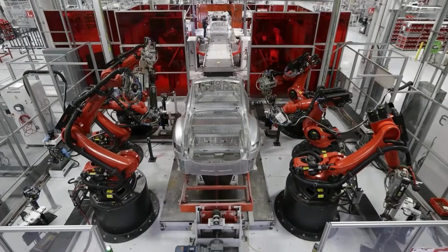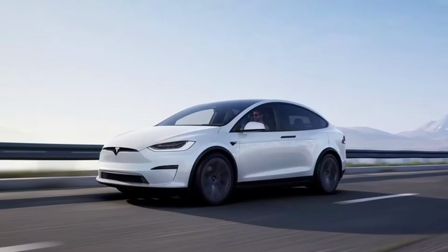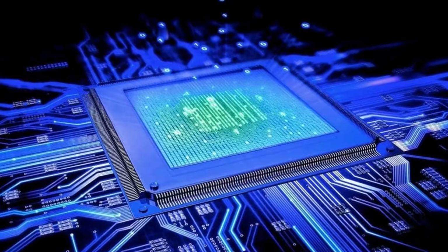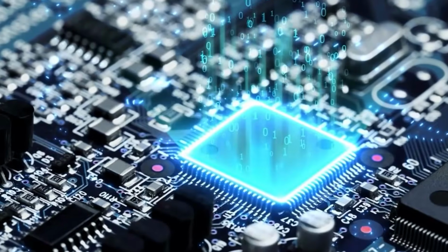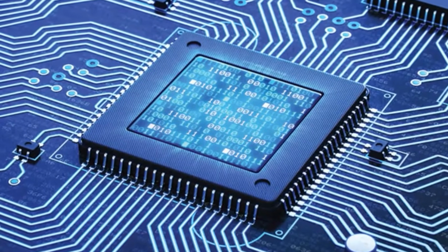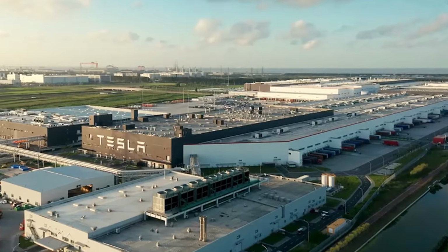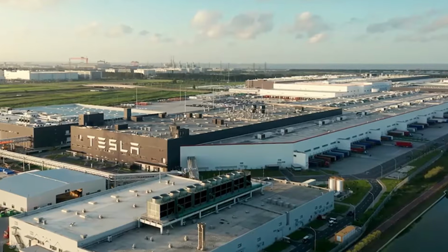This same philosophy extends to Tesla's use of custom silicon chips. While best known for its full self-driving computer, Tesla also designs specialized hardware for internal factory use. These include image recognition chips optimized for high-speed defect detection, edge computing units for data processing at the machine level, and embedded control systems that allow more precise energy regulation in welding and curing ovens. This level of hardware customization provides Tesla with granular control over quality, energy efficiency, and process speed.